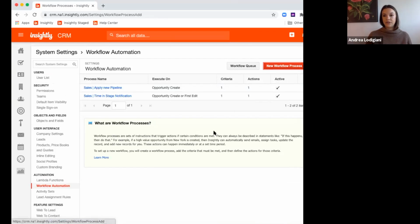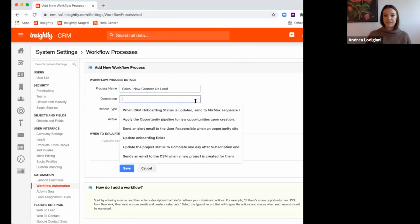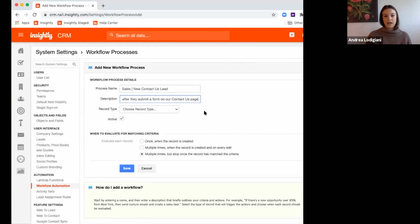So I'm going to go ahead and create a new workflow process. In this example, I have a contact us form on my website. It includes a few custom fields to find out what they're interested in, as well as finding out how many, let's say, employees or users they have at their company.